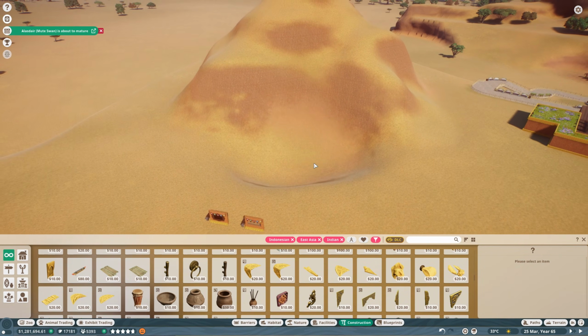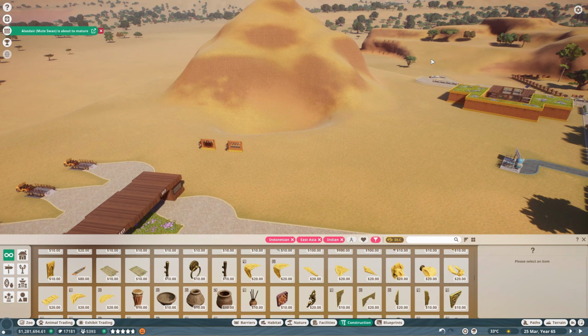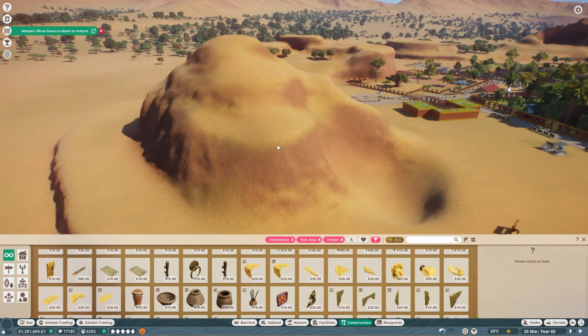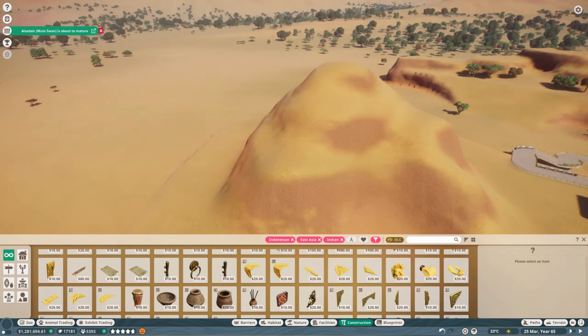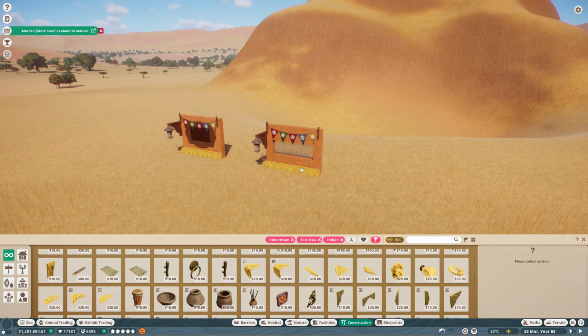We're going to use this natural terrain to make a habitat here and have this whole area, I think, be their habitat. And hopefully we can get them to climb this mountain as well. If we build the habitat around the outside, they'll be able to climb the mountain, which I think would be really cool for them. So let's build this barrier now.